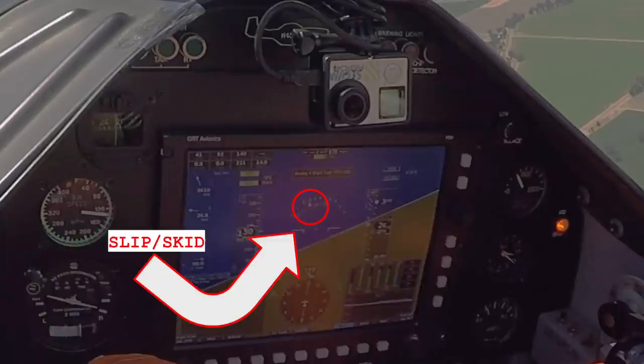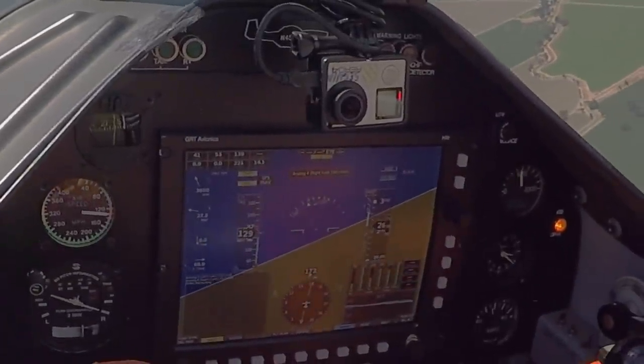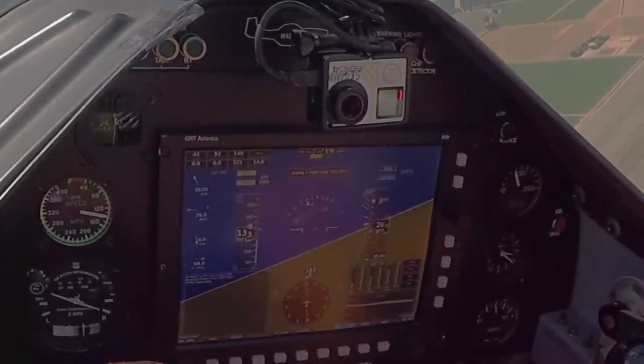So here comes the bunt and pull and push. You see the ball slice right, then left. Watch the pressure regulate. Inner gear door light goes out, more regulate, and then finally 800 PSI. Now with the gear retracted, the engine can cool and we have time.